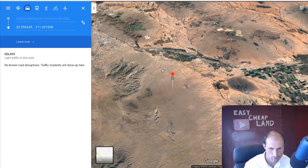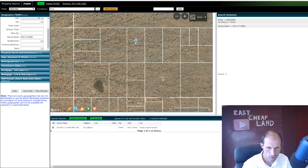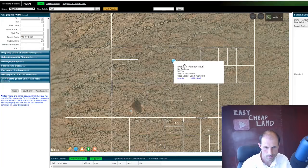Saguaro National Park is just across the way. I mean, it's right in the thick of the saguaros. Pulled it up on Agent Pro, and they've got just the lot lines there. Neighbors are similar sized kinds of properties, showing the road.